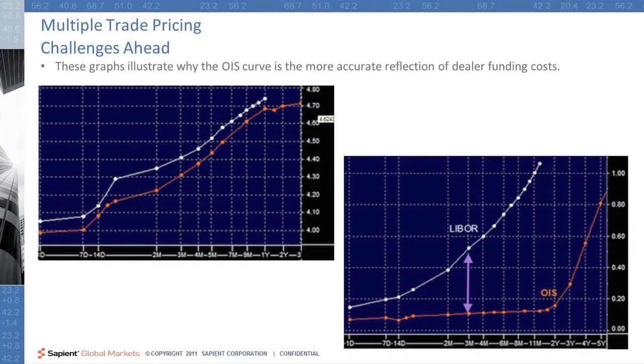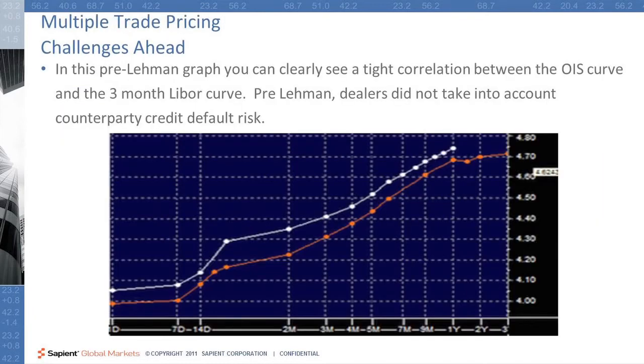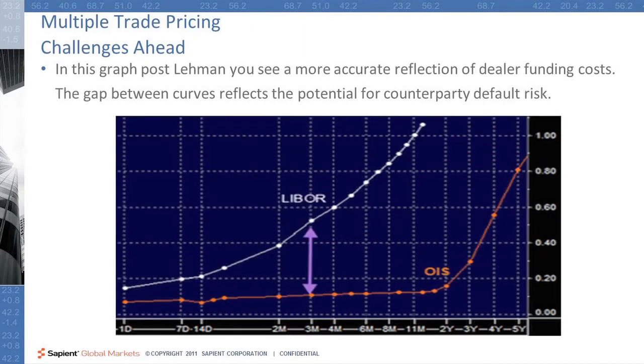These graphs illustrate why the OIS curve is the most accurate reflection of dealer funding costs. In this pre-Lehman graph, you can clearly see a tight correlation between the OIS curve and the 3-month LIBOR curve. Pre-Lehman, dealers did not take into account counterparty credit default risk. In this graph, post-Lehman, you see a more accurate reflection of dealer funding cost. The gap between curves reflects the potential for counterparty default risk.